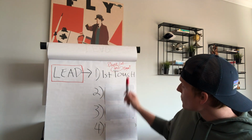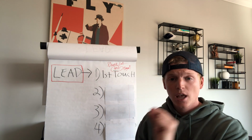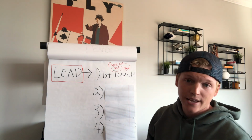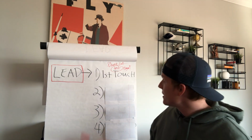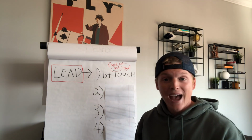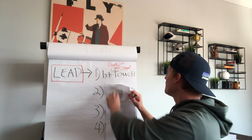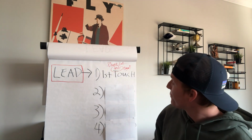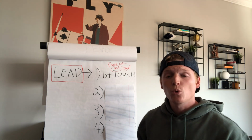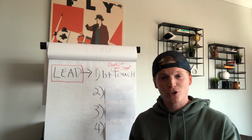And the other point I wanna make about the first touch is the message itself, okay? So we discussed the how, which is text. The when is within 5 minutes. Now, what does that message actually say, okay? The message has to be personable to the prospect. Okay, so what does that message actually say? Well, the message has to be personable, okay?